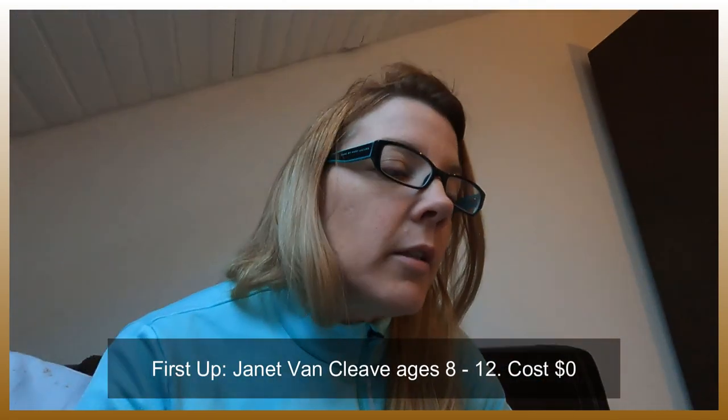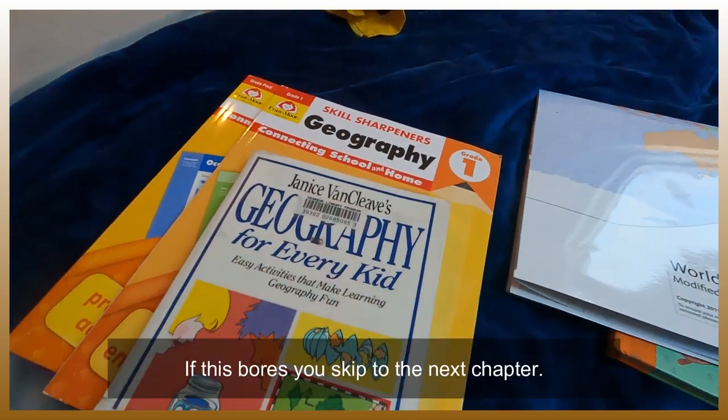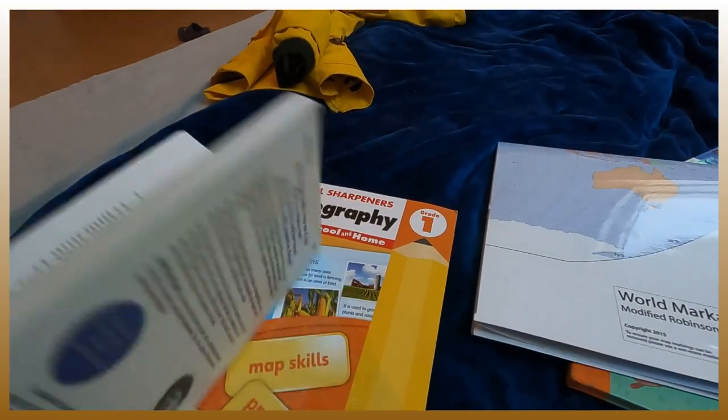Before we get into those three curriculums, I forgot, there's a fourth one. And it's a book you can get at the library. It's Geography for Every Kid by Janice Van Cleve. She has them on a million different topics. It says on the back here, ages 8 through 12.